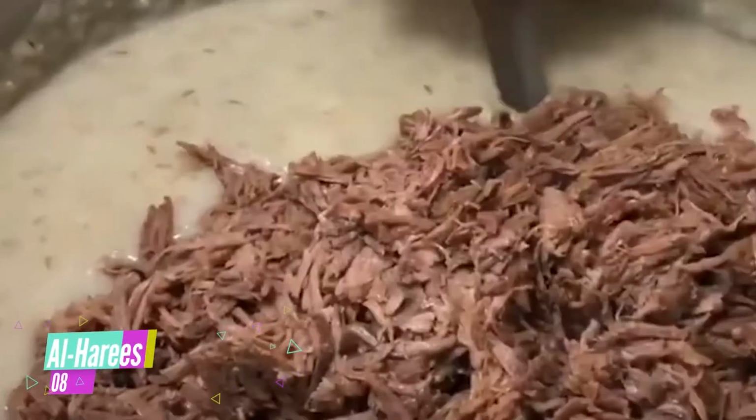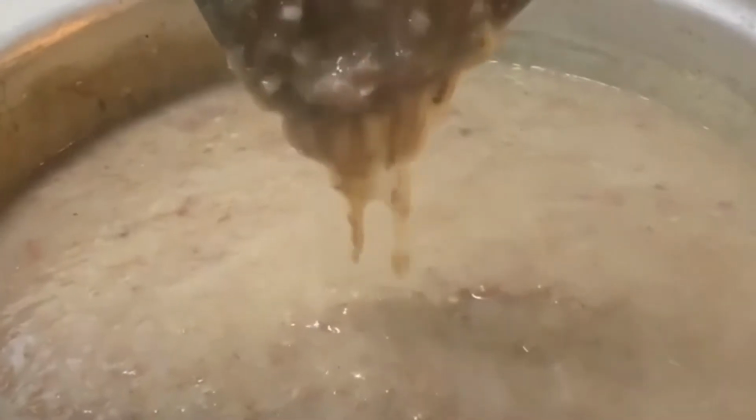Next up, number 8 is al-Hareed. Al-Hareed is a traditional Arabic dish that consists of very simple ingredients. It's a popular meal made in Ramadan, Eid, and celebrations. The dish consists of wheat, chicken meat, and salt. The cooking starts by adding ground wheat in a pot with a pinch of salt until it gets cooked.